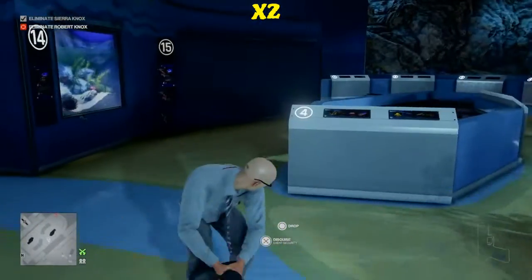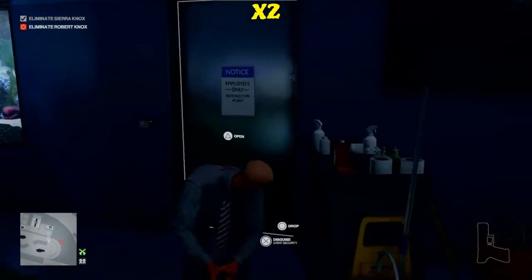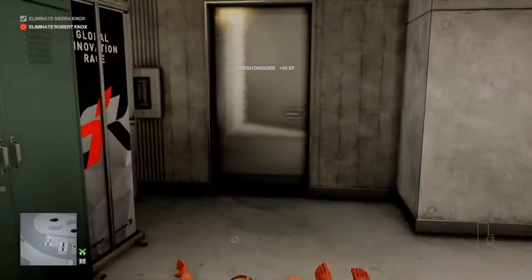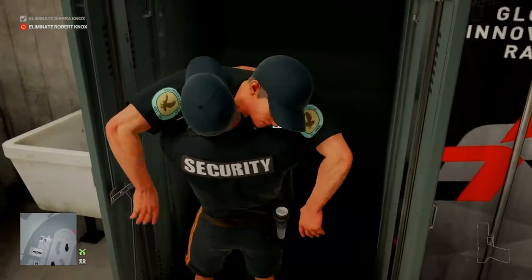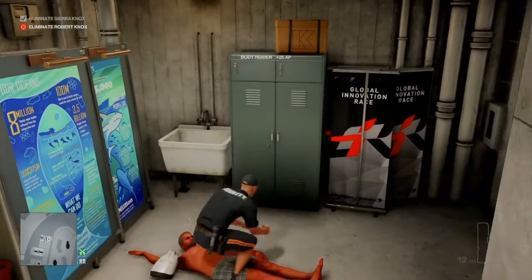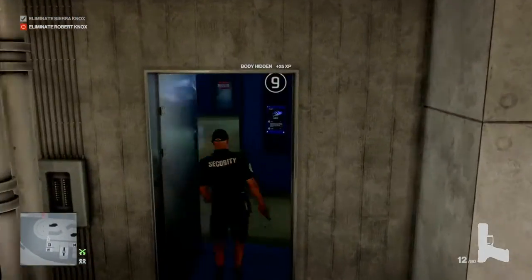Just getting both of them out of the way just in case, although I don't think anyone else ever comes down here apart from when we arrange it. So once we have both guys in the storeroom, we're going to take one of their outfits and hide both of their bodies in the closet provided, because I'm not sure of the route Robert Knox will take down the stairs. He may come through this room, he may not.